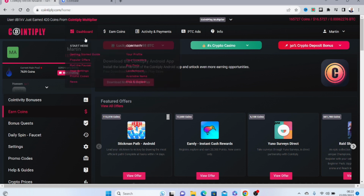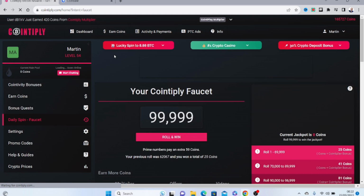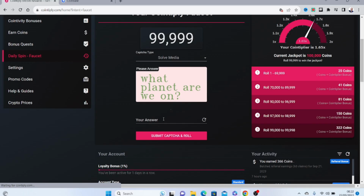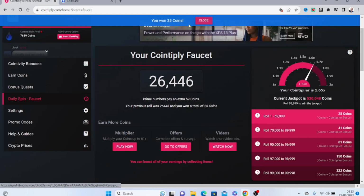So from your dashboard, all you need to do is come over to earn coins here. As you can see, there's loads of different ways that you can actually earn coins. So the easiest way I find is roll the faucet. This is so easy and really takes no time at all. All you have to do is click on roll and win. You fill in the captcha, and what it does is just randomly chooses a number and then tells you you've won so many coins. I've won 25 coins just by doing that.